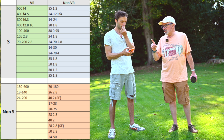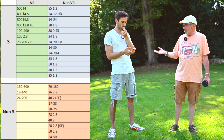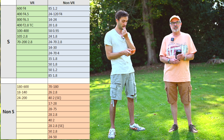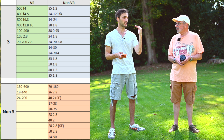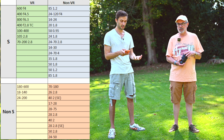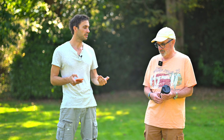For instance, 24 to 200 is not an S lens, but it's got VR. 24 to 120, as we've now found out, is an S lens, but it hasn't got VR. So I don't know. But it's great that the 70 to 200 has it, because I did it handheld at a gig theatre, 200mm handheld. It was like I was using a tripod. Fantastic. Brilliant. But yeah, so the 24 to 120 doesn't have it. No. And it's only f4. So therefore you'll have the same VR as the Tamron lens we're discussing now, which is just what's in the body.